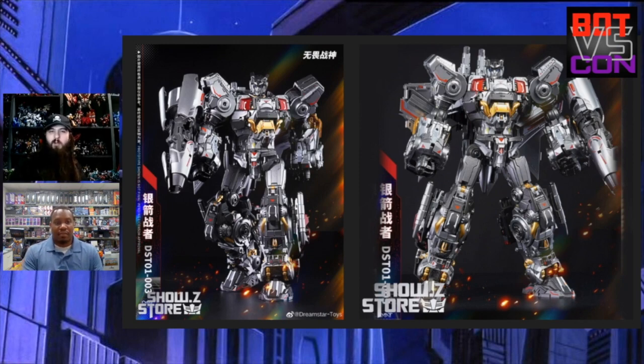One, I don't need another Superion. He's not my favorite. Two, it's all monochrome, which brings me to the next point: I like this as a standalone figure, and if they repainted it as like a Megatron or something with that arm cannon, that would look really cool.